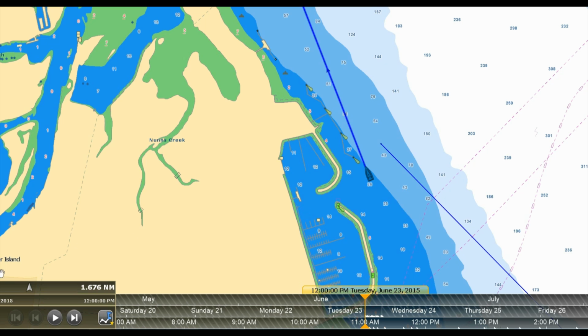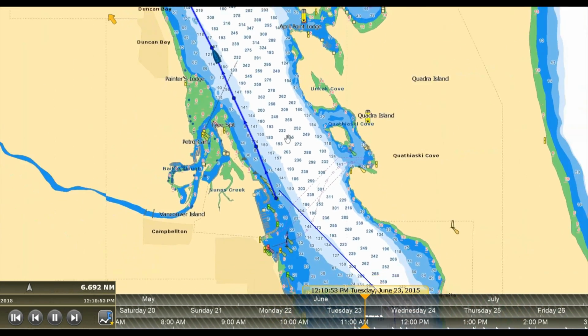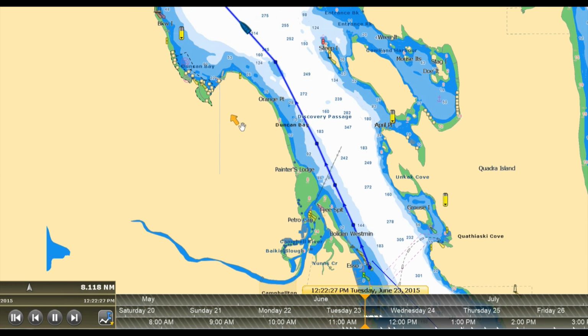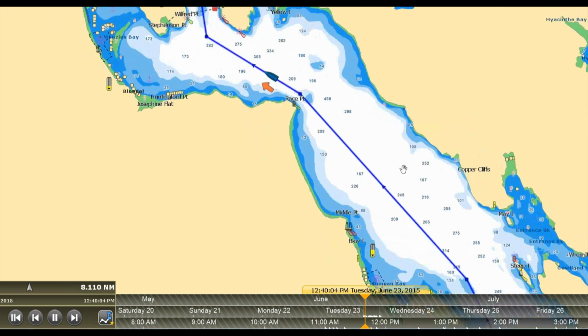Again, we're going to be running this at 7 knots. The boats that are a little slower can get out an hour ahead of us and still catch the nice current there at Seymour Narrows. You can see we're moving along pretty fast here on a rising current. We'll have about 1.3 knots as we leave Campbell River, current with us.